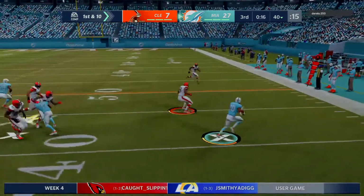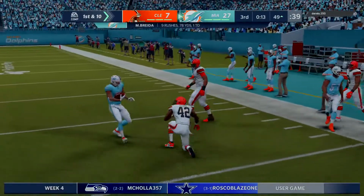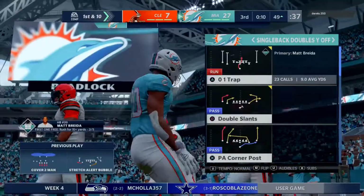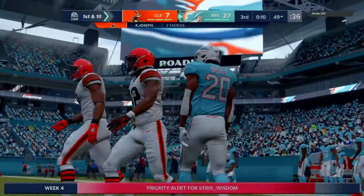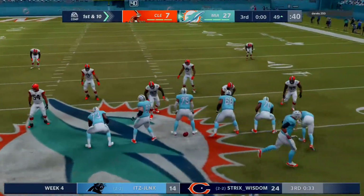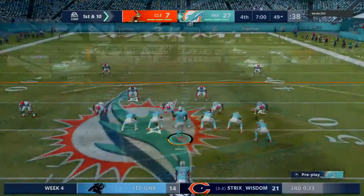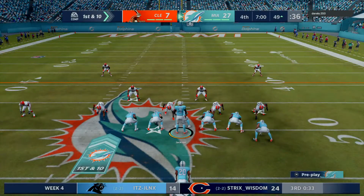Once again, they run with Breida on 1st down. And he'll be taken down, but not before he gets into enemy territory. A Miami 1st down, that one going for a gain of 11. 1st and 10 at the 49. And that is going to do it for this 3rd quarter of action. You are watching the NFL on EA Sports.